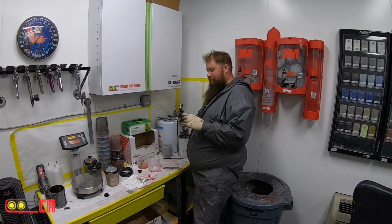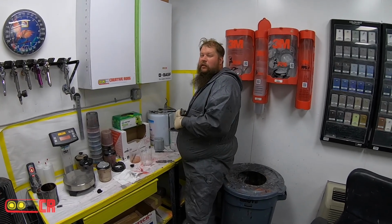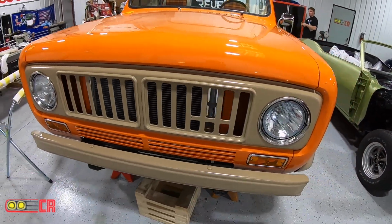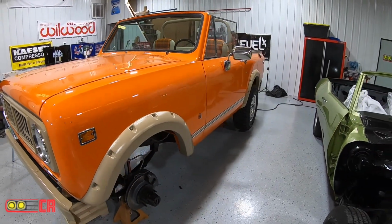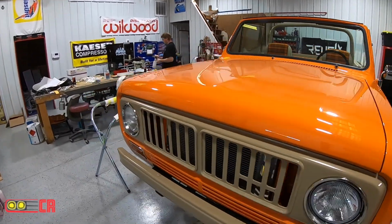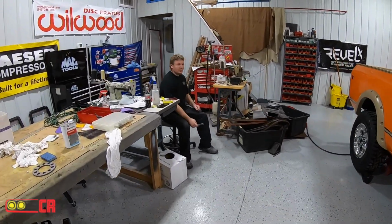Can I walk in there and do a little video on that for later? Yeah, you can go in there. Check out the Scout. Got the hood on it, the lights in it, the grill in it, fender flares on it. Nate Dogg, you forgot to put the front wheels on it.